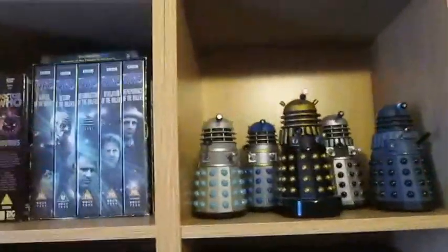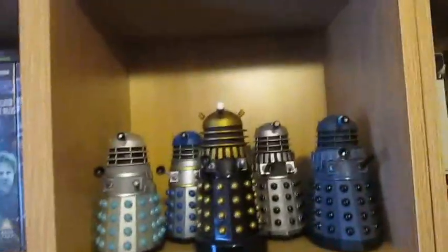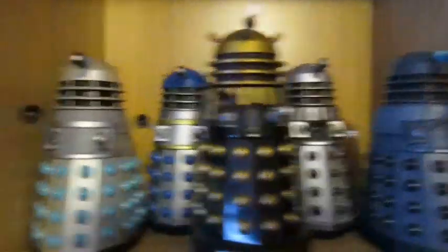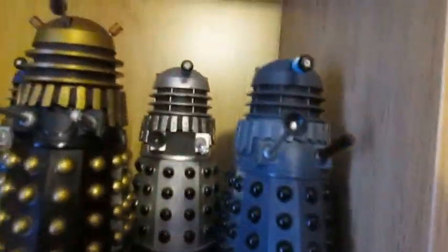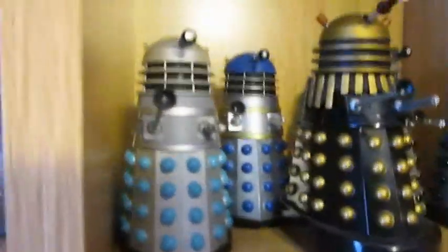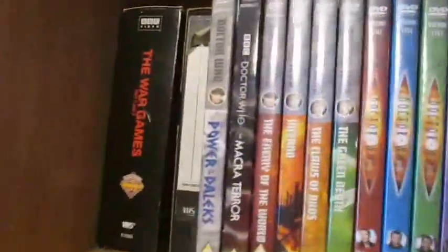Probably. Sewage keeps sending me more. This one, I've not got anything to put in this one just now, so I've just put some Daleks. Got my favourite Daleks. These three I got for Christmas from Sewage. And my very first classic Dalek, and my favourite Dalek colour scheme, although I like it better in the movie configuration. And then over here we've got my VHS of The War Games.